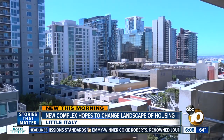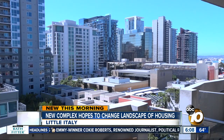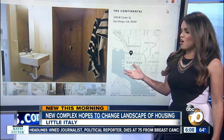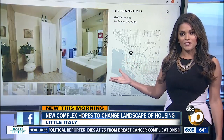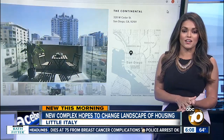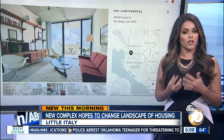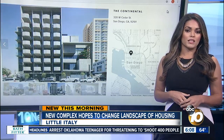Our goal is to fill that void that's not being filled with all these full block projects and these high-end buildings that are being built around downtown San Diego. Now, the average size of the units are 380 square feet, which felt a lot bigger when I was there. A few other things to keep in mind: there's no pool, no gym, and there's shared laundry. But the architect there says it's really about lifestyle.